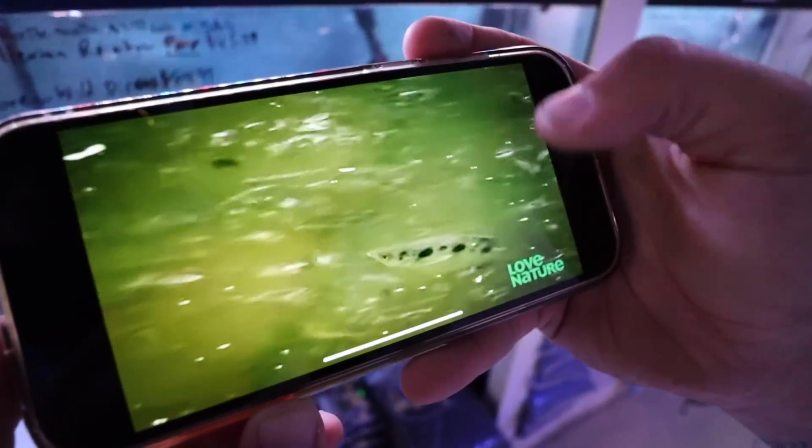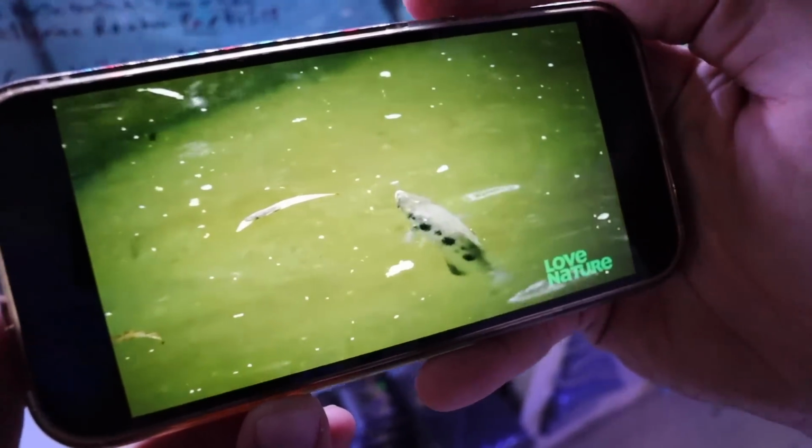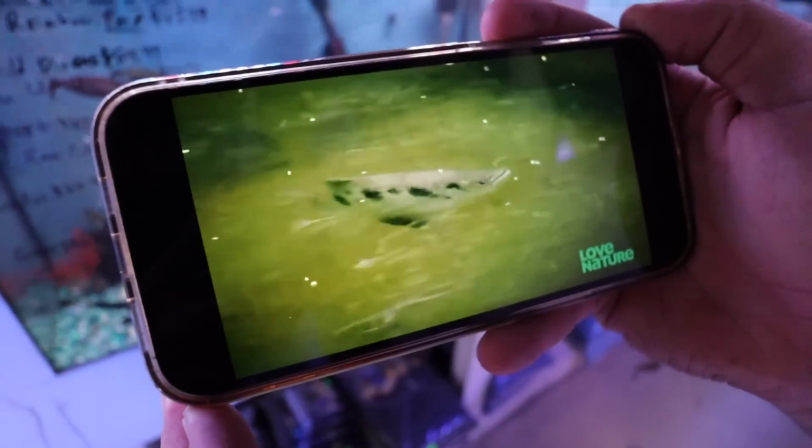Native hunter has evolved a highly skilled approach. That's the archer fish. What? See? Ready?